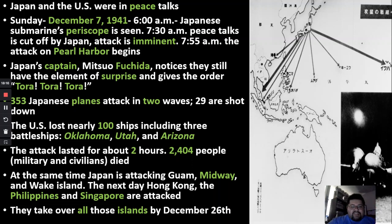Okay. Now, here's the thing: a lot of the American soldiers are sleeping. Some are barely getting up. Some guys are doing their chores, cleaning the decks, preparing breakfast, things like that. But a lot of guys are sleeping. Once the bombs start dropping and the torpedoes are launched, everyone starts coming out of the ships. The Japanese send two waves of planes. In those two waves, there are 353 Japanese planes attacking. Only 29 of those planes are shot down.